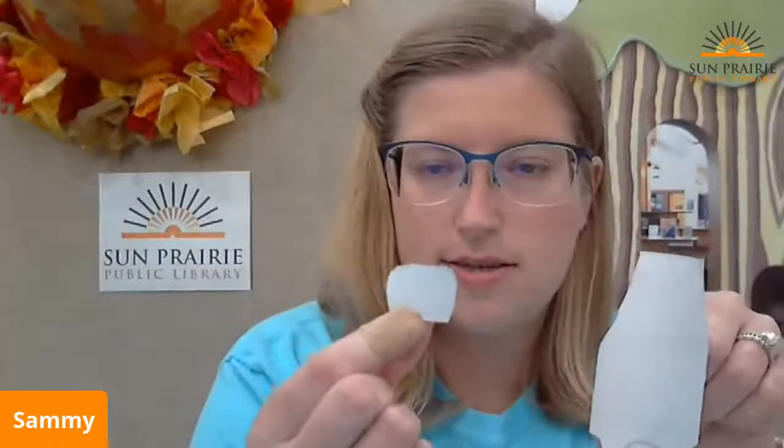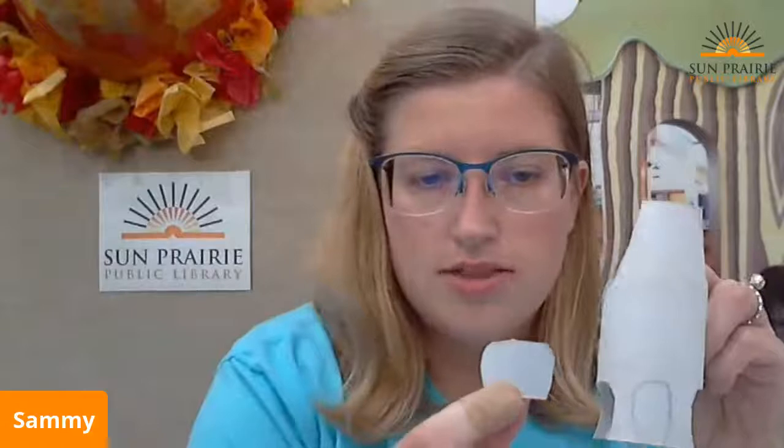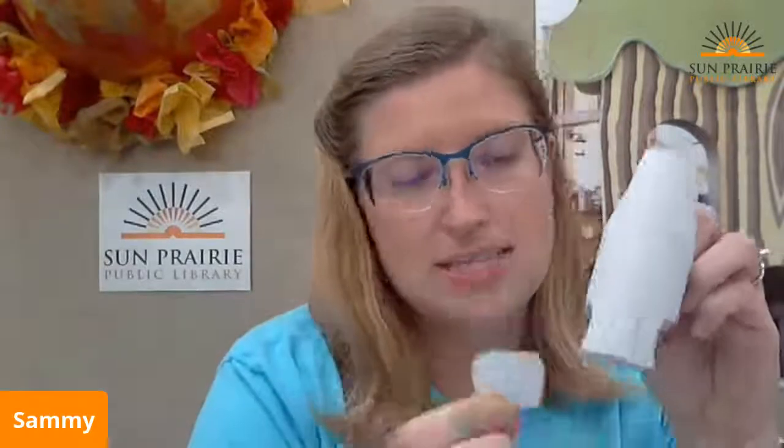Alrighty. So I've got my neck cut out. I've got my feet halfway cut out. Here, I'll show you. So this was about the size of my side view. And then it's about half the size for my front feet.